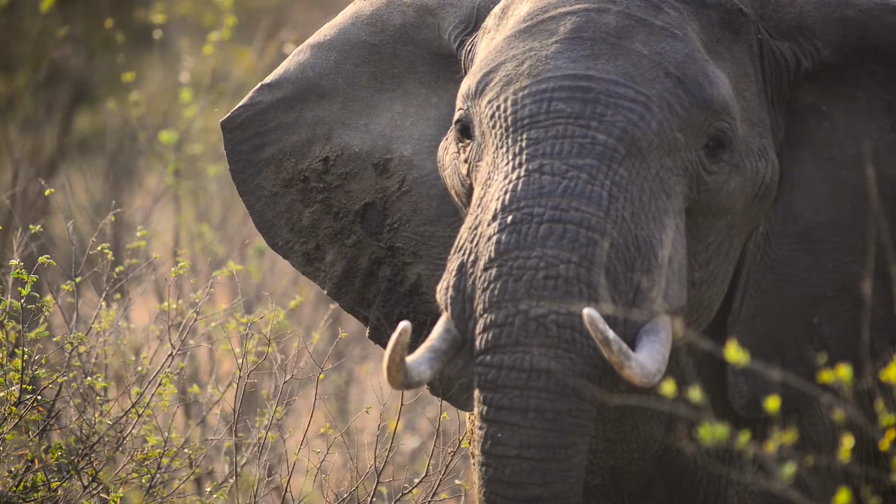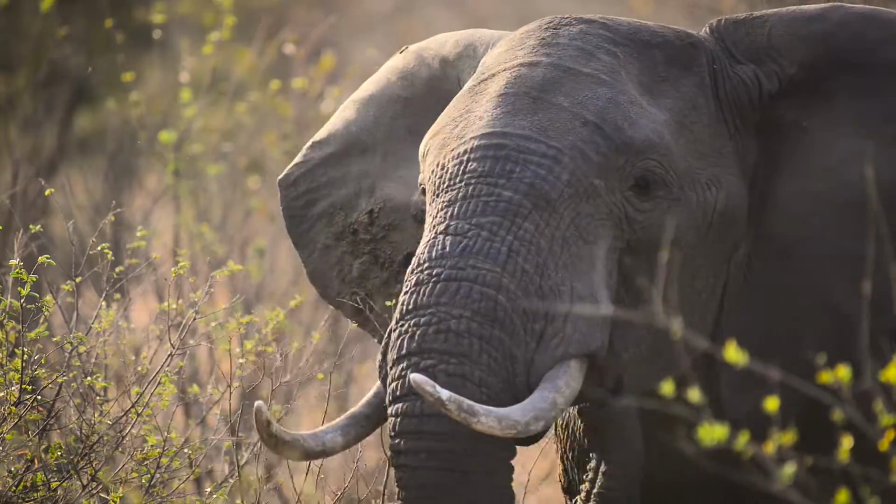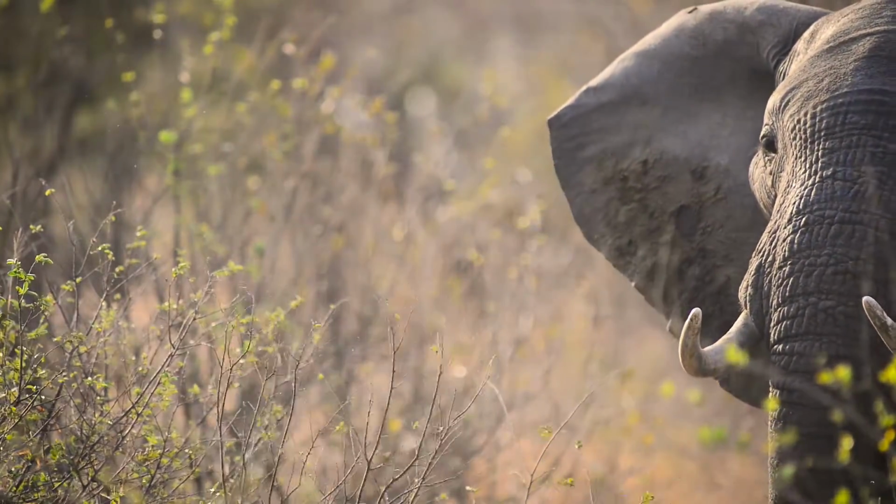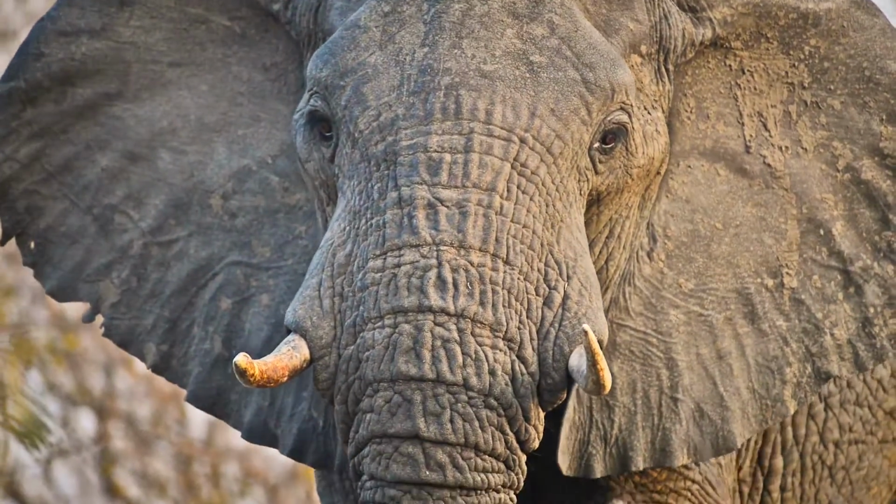A fun fact about elephants is that they can actually eat 300 pounds in a day. That's about the equivalent of 136 kilos.